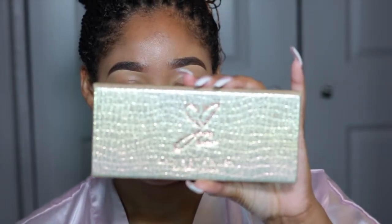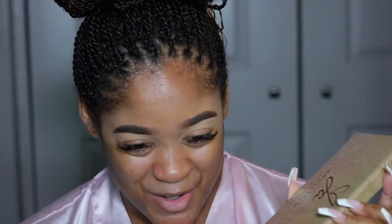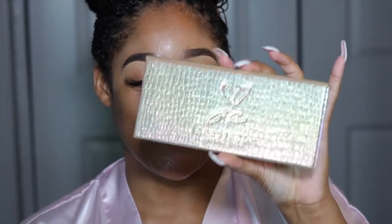Let's continue. All right, so I'm gonna be using the Jackie Aina palette with Anastasia Beverly Hills. Sorry guys. All right, so I'm gonna go into Ginger. I actually really love this palette.